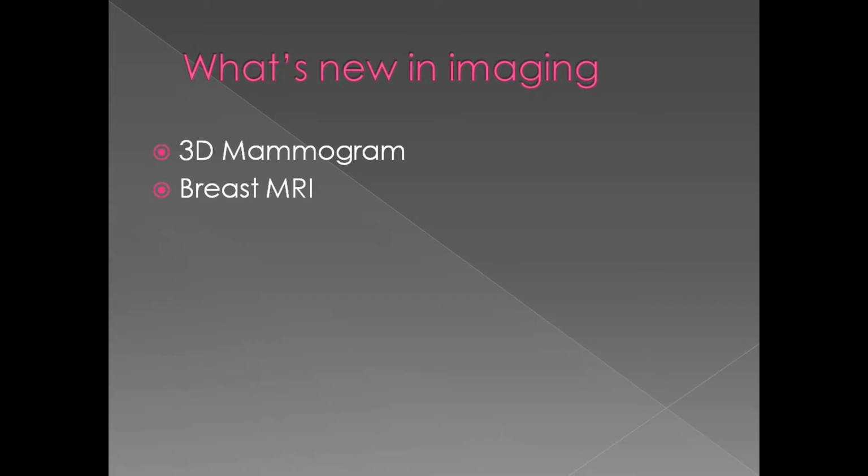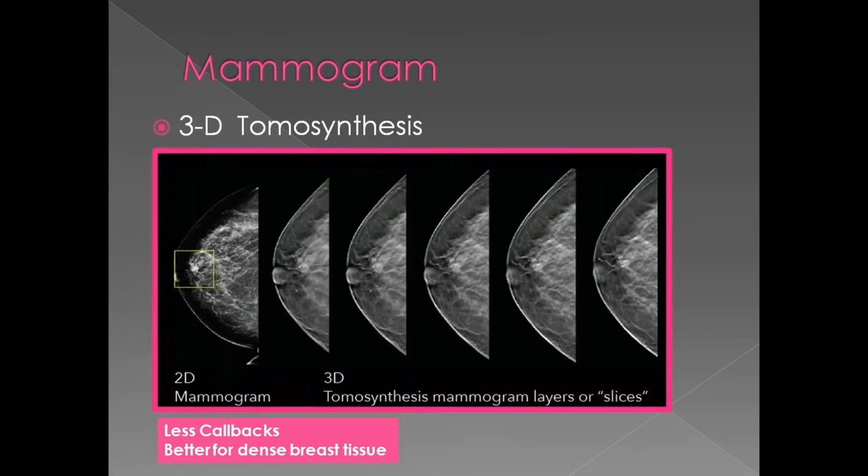So in imaging, our screening modality is very important. We don't want to miss breast cancer. So 3D mammogram: most of the mammograms, at least in this town, are going to all be done with 3D. And so I'll give you an example. This is your traditional 2D mammogram. This is kind of what it looks like. It's only 2 views, one coming from the top, one coming from the side.